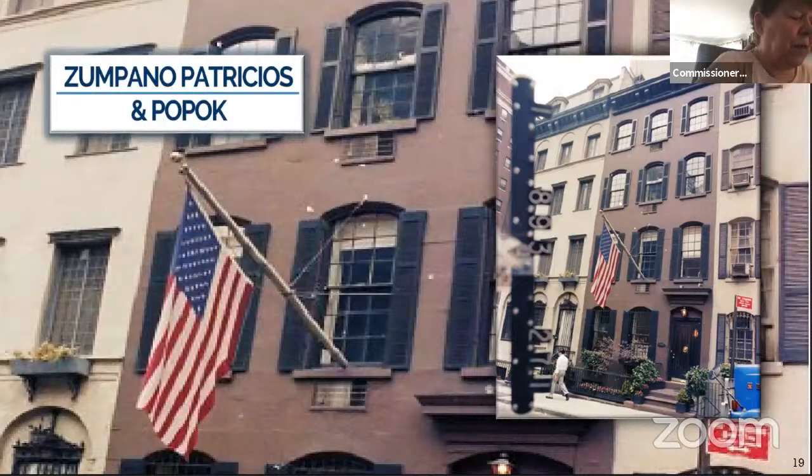It's a law firm. With regard to recognizing the important people who have lived there, a suitable plaque would be a good way of doing that and could be approved, I'm sure, by Landmarks. So perhaps, and it would be much more informative than just seeing a flag, which would not tell people anything about the previous residents. So that's where I'm at.